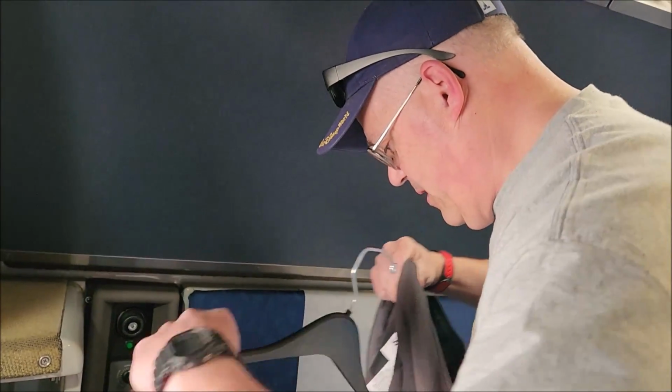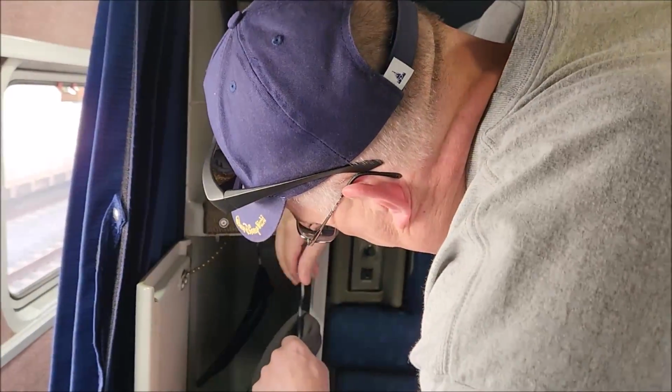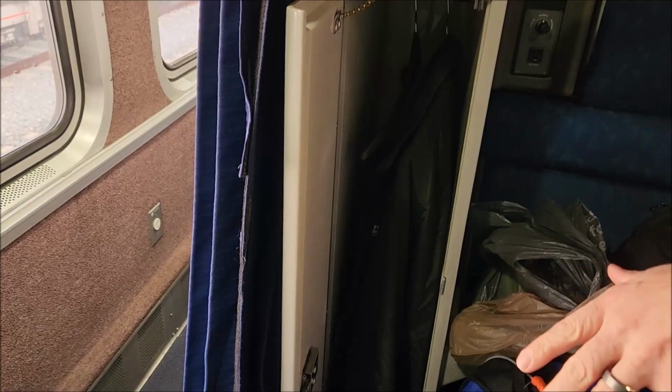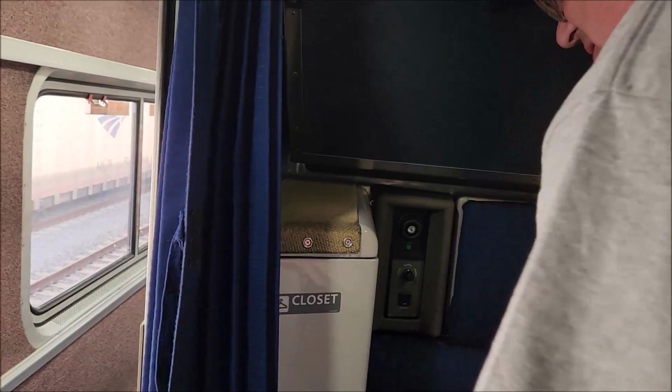So I'm gonna put my coat, hanger, in the closet. How about that? We have to have a winter coat because when we get home in Virginia, it's gonna be cold. We're going somewhere. Coat. So that'll take up a little less space because it's in there. How about that?